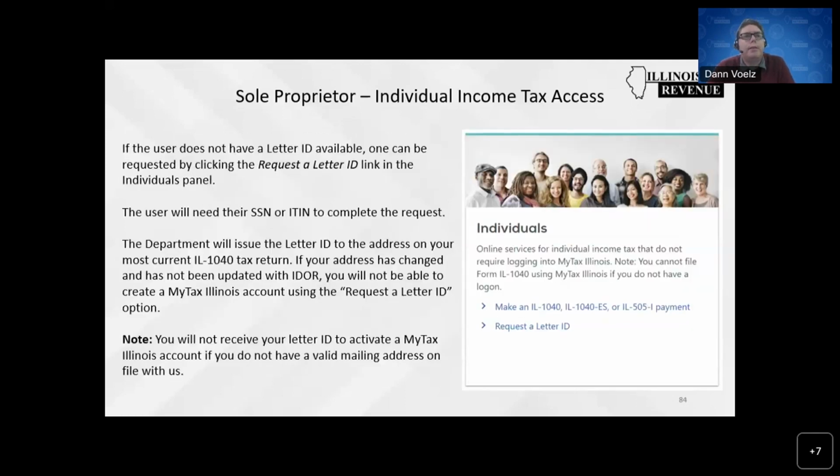If the person setting up the MyTax account does not have a letter ID available, that can be requested under individuals under the request a letter ID link. The user will just need their social security number or ITIN to complete the request. The department will issue the letter ID to the address on your most current Illinois 1040 tax return.